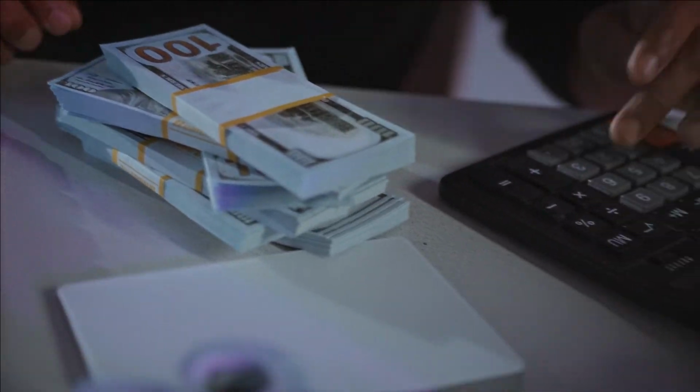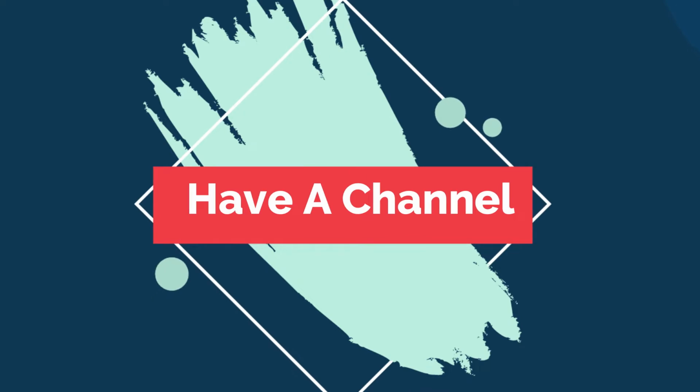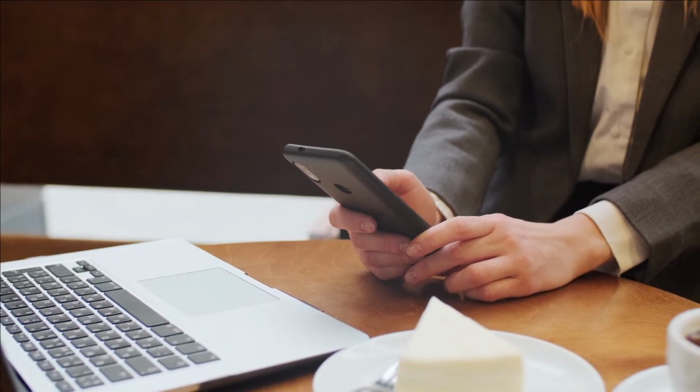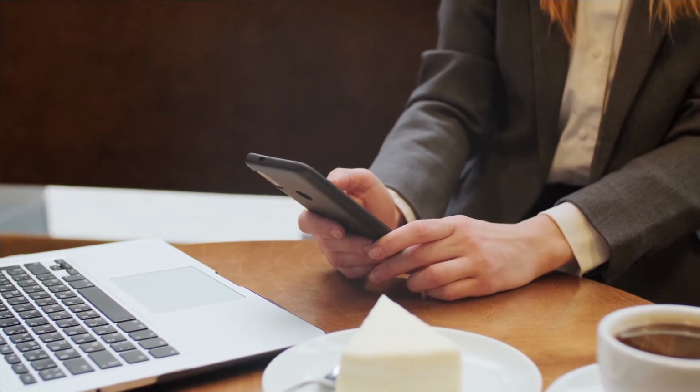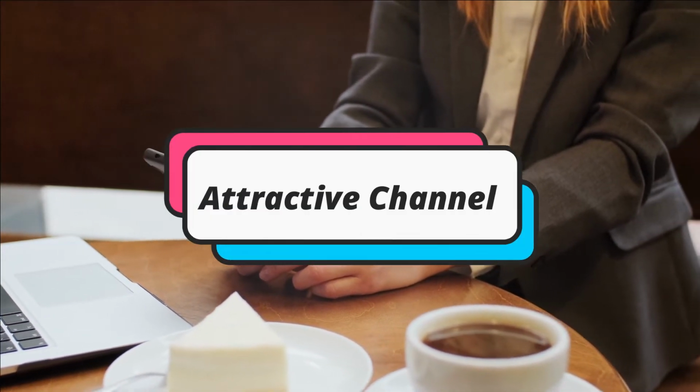I want to assume that you already have a channel. If you don't have, you can get one now. Download the Telegram app on your phone and sign up. It is that simple. The next step is to make sure your channel is attractive to buyers.